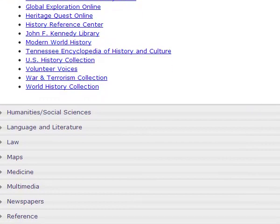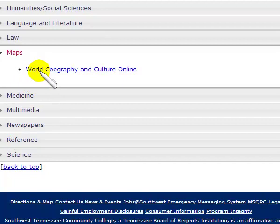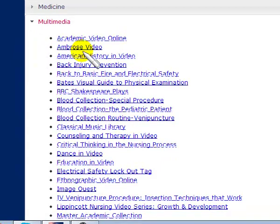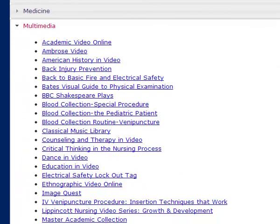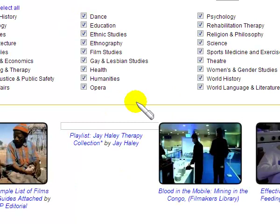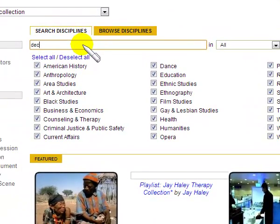And next we are going down to the category of maps. In case you need maps, you may want to use World Geography and Culture Online. Under the category of multimedia, let's see if we can find something on the Declaration of Independence using one of our multimedia items. We can start with the academic video online, and there are about 15 different modules that are here. So let's just type in Declaration of Independence.